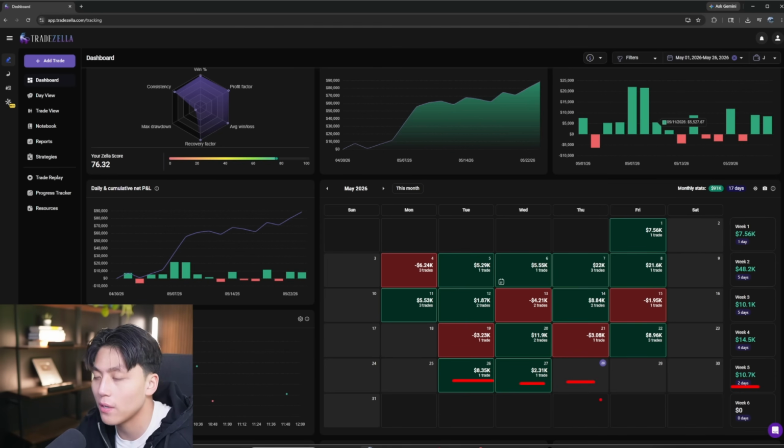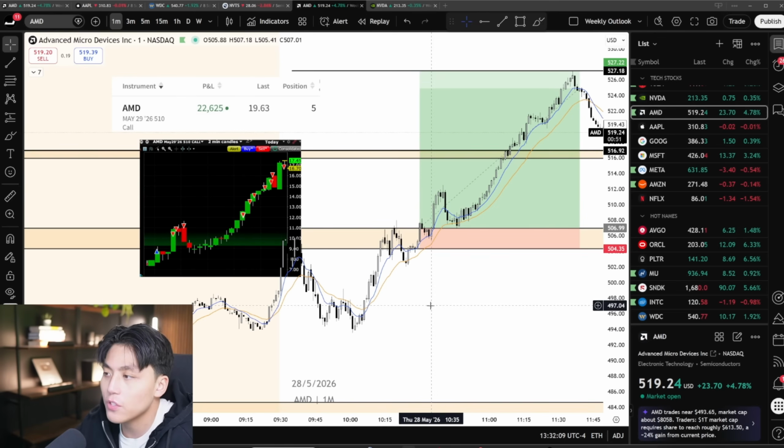As I mentioned, one on Nvidia, which was a loser earlier into the day. And then I nailed the AMD setup towards the upside. So major winners this week were both on AMD. As for the trades, this is the trade that I ended up taking.